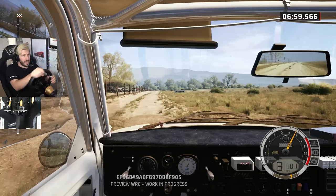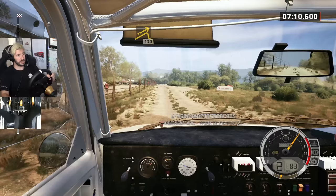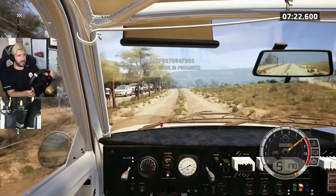And again, I know these cars exist in other sims, and the biggest comparison I'm going to make a lot is to Richard Burns Rally, because that's the rally game of choice. It has been for the last 20 years. But this, for me, I can see myself spending a lot of time in this. Because whilst Richard Burns Rally, of course, has great physics, this has very good physics. And everything else is there too. It looks good, it sounds good.